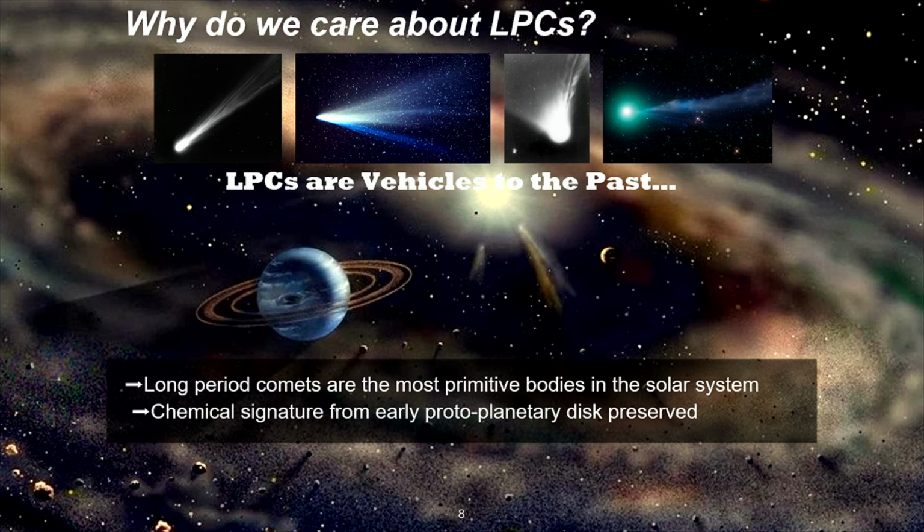So when we study a large population of LPCs, for example, and we study their properties and whether there are any trends between them, we're looking back in time to those early formative processes of the solar system. And so that's the big picture reason connecting it to solar system formation.